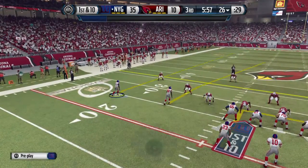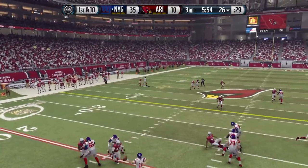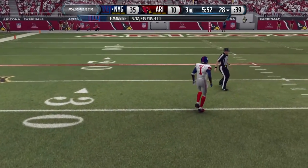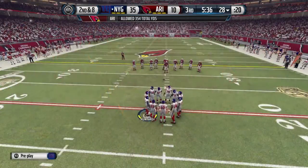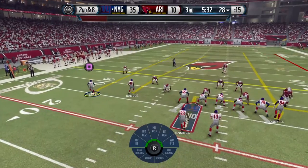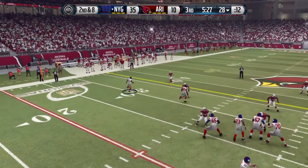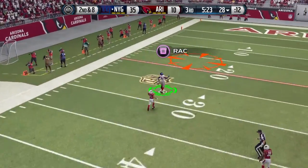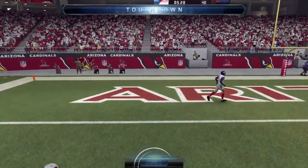Lined up in the nickel. Manning's got it in the gun. Rashad Jennings with the reception. The Giants have created chances for themselves in the passing attack today. Manning's done everything he can to keep his team on top. He has been so efficient here today, very smart making decisions, and when you put those two things together, that's why your football team is winning. Reaches out and going to take it home for the touchdown.